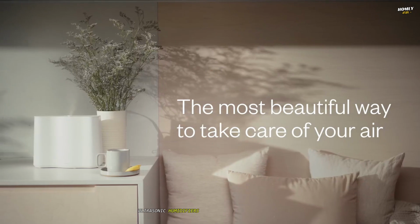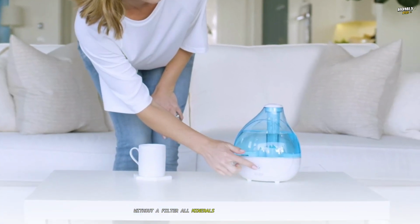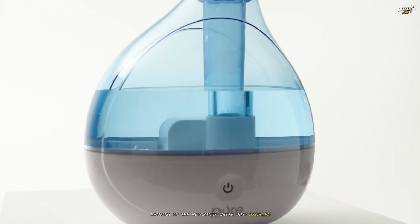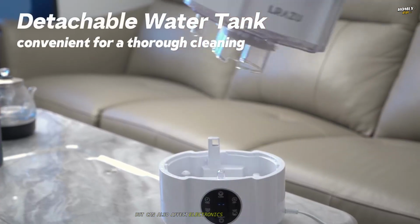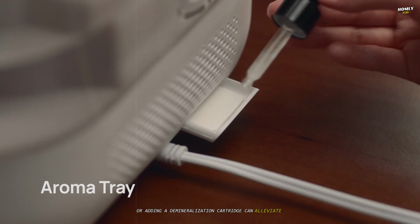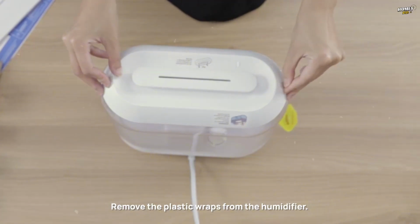Ultrasonic humidifiers are less forgiving with hard water. Without a filter, all minerals present in the water are atomized and expelled into the air, leading to the notorious white dust problem. This not only creates extra cleaning, but can also affect electronics and respiratory health. Using distilled water or adding a demineralization cartridge can alleviate these issues, but adds to the overall maintenance.